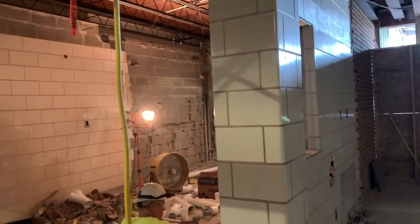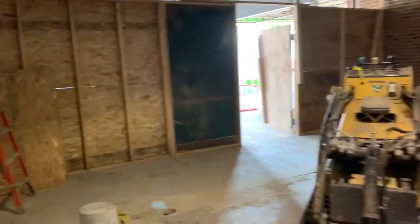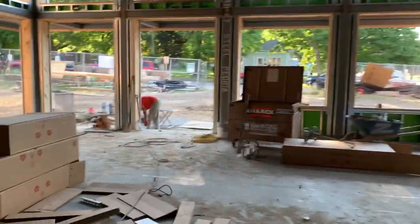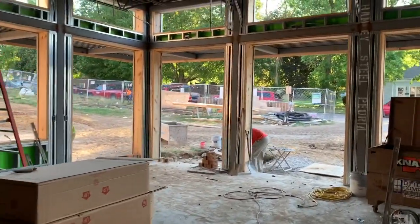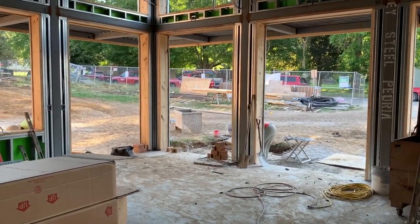Okay, you can see the lobby has been demoed. The doors have been taken out. The girls' restroom has been emptied. They're getting ready to start remodeling. And we'll walk into what's going to be the new foyer, the entryway into the high school. This will be where the doors are that enter coming into the building.